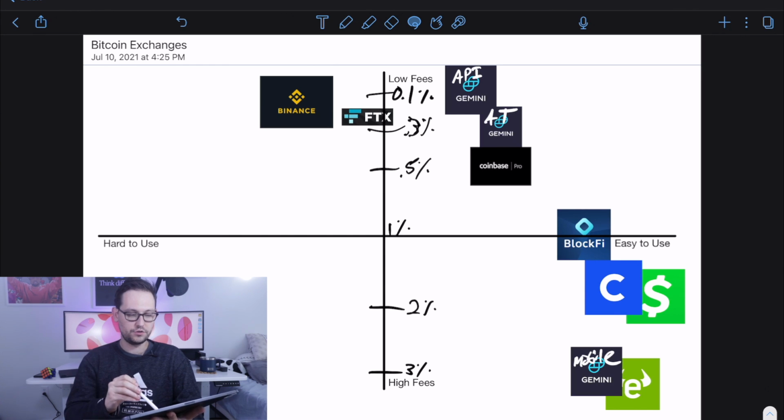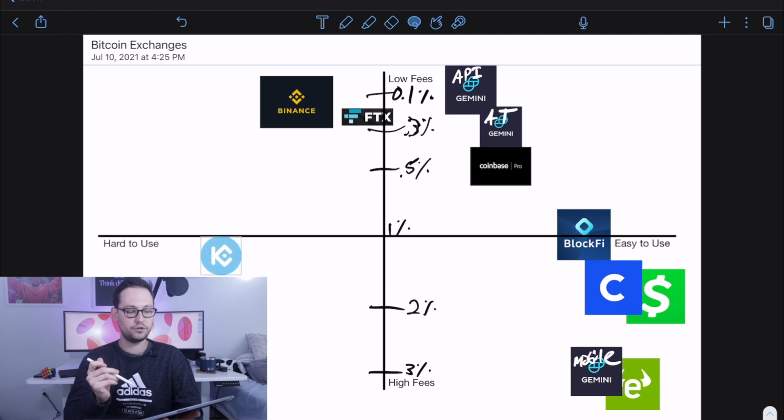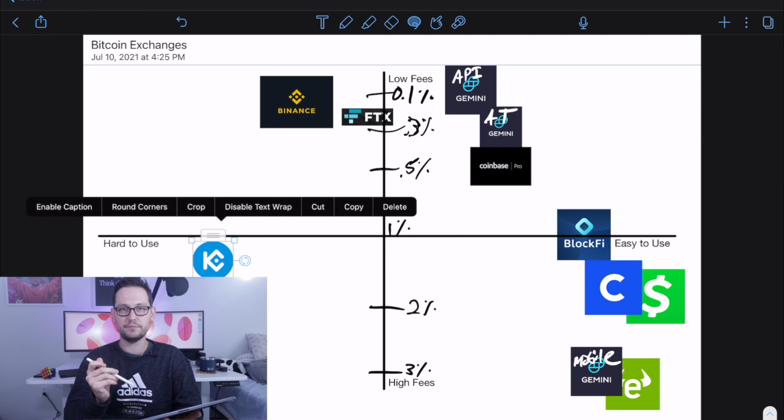KuCoin, very difficult to use. I included it in this list though because it claims to be no KYC, so you don't need to do any know your customer stuff to join KuCoin. I think that that's a little bit sketchy, and your mileage may vary based on your jurisdiction about whether or not it actually is no KYC, but definitely check it out if you are looking for a no KYC exchange.